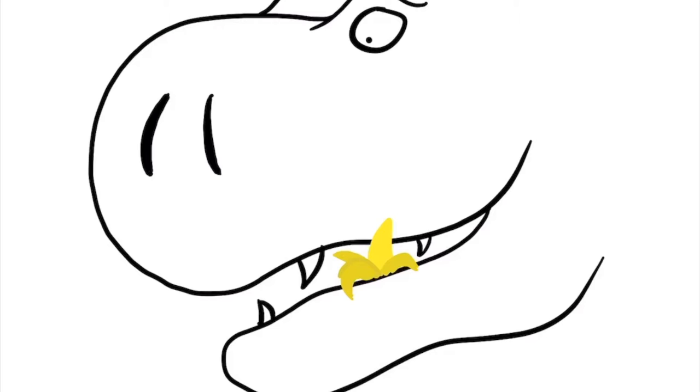Well, you'll have to wait and see, because now it's time for our weekly fossil fact. A tyrannosaur tooth was approximately the size of a banana.